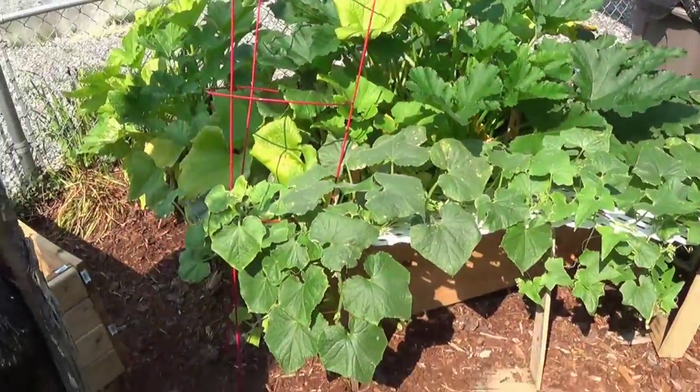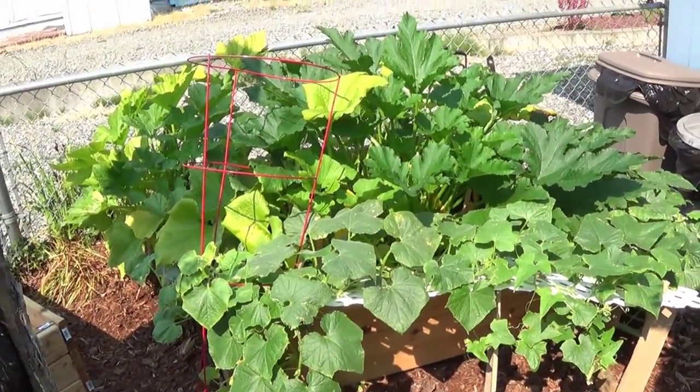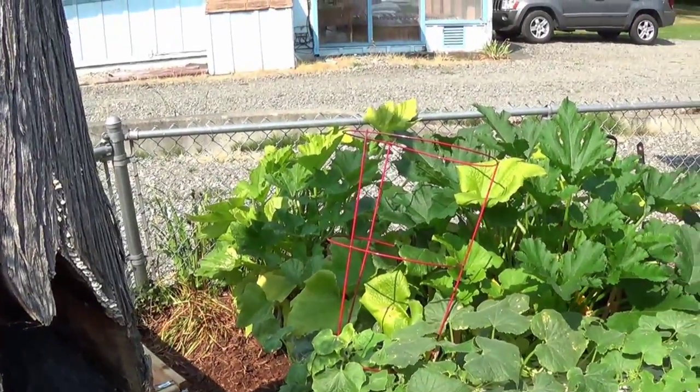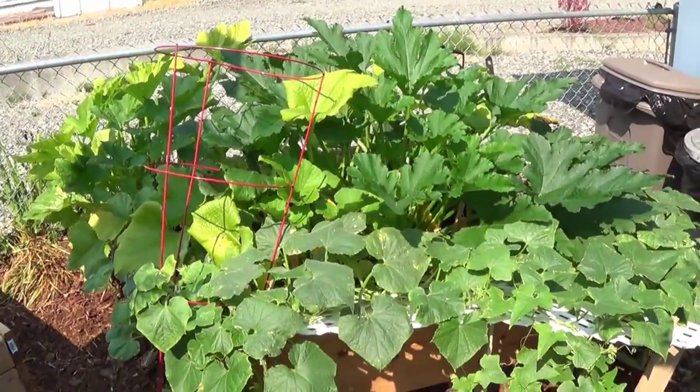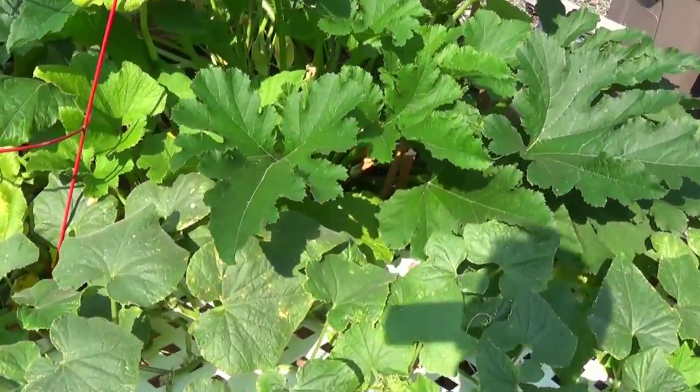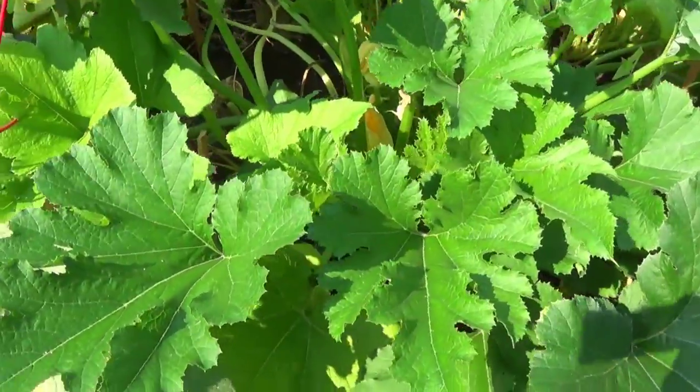And I'm looking right in the sun, so squintiness. So these guys are just barreling along. Everything's going pretty good in here. The leaves on these are gigantic. I don't know why they're starting to turn kind of yellowish, but yeah, we're pulling stuff out of here every day still. I've had a buttload of zucchini.